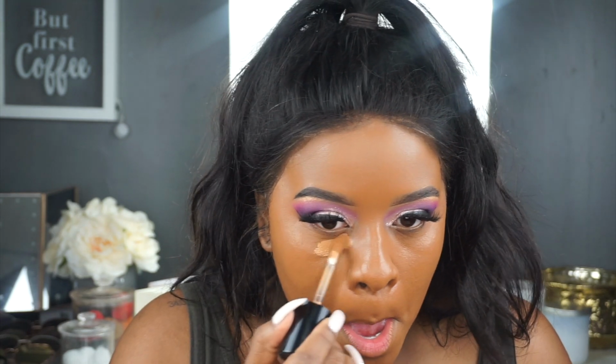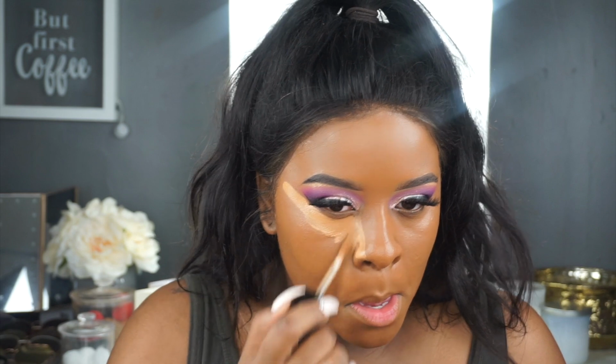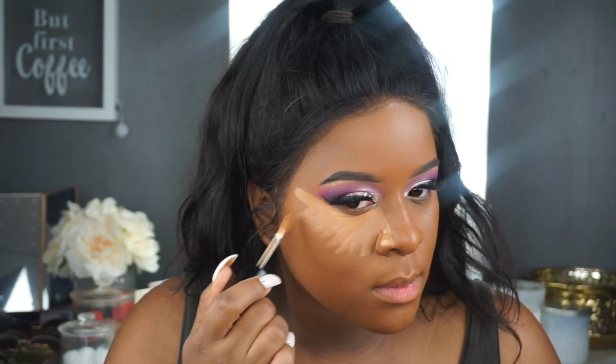So let's go ahead and open this up. I have the color Butterscotch. Oh nice, it's got a doe foot applicator, a large one, which is amazing, very similar to the Tarte Shape Tape size, maybe a little bit smaller, but I like these because you can cover a lot very quickly, so it's great if you're in a rush like I am today. You can always get a lot of product out of these without having to re-dip way too much.